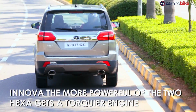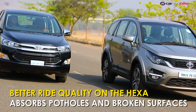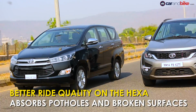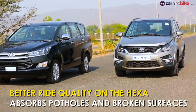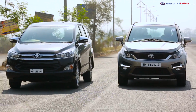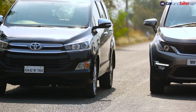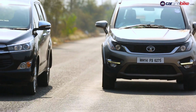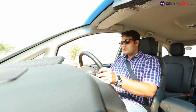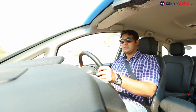That said, the ride quality on this one is far better than the Innova, because the longer suspension travel means it absorbs the potholes pretty well, and that's a big plus for the Hexa. As far as fuel efficiency is concerned, the Innova beats it on that front. While this one is 14 kilometers per litre, the Innova actually does more than 15. So yes, it has its plus, but yes, there is a bit of minus as well.